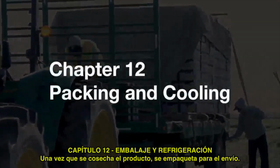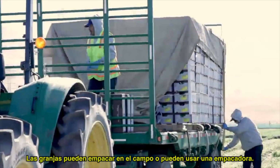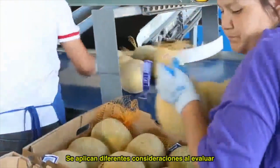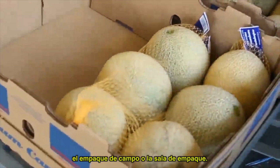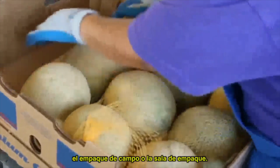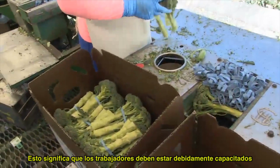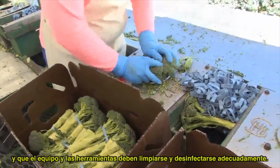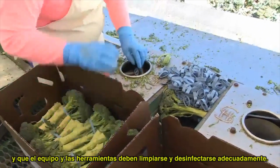Once produce is harvested, it is packed for shipping. Farms can pack either in the field or may use a packing house. Different considerations apply when evaluating the field packing or packing house. During packing, the farm must take care that the produce is not contaminated. This means the workers must be appropriately trained and the equipment and tools must be appropriately cleaned and sanitized.